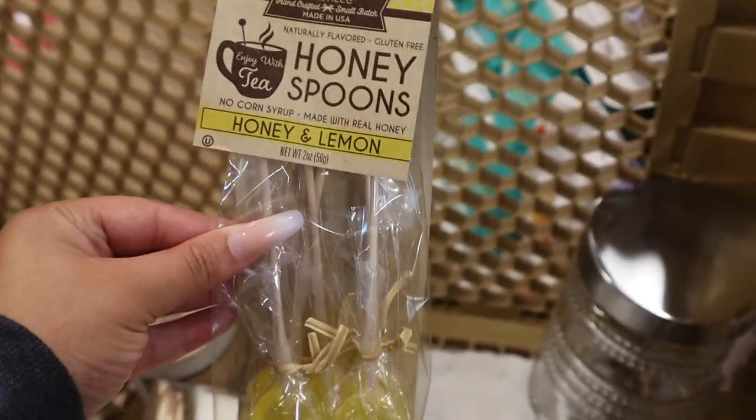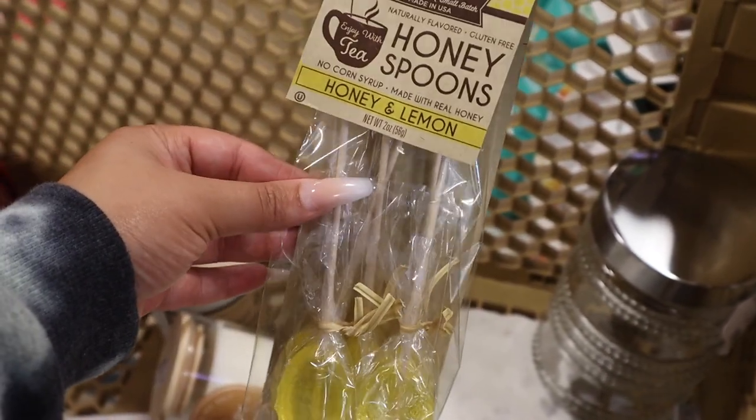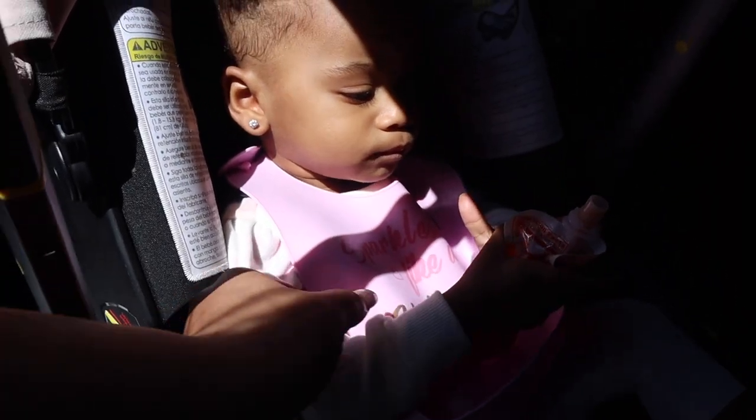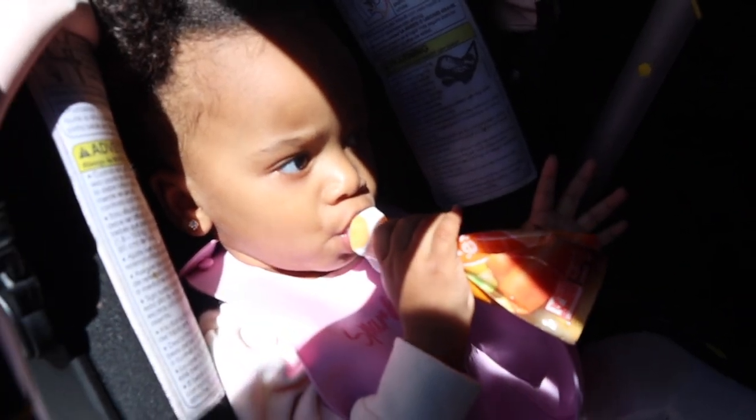Guys, I was looking for these and I just found them. I just was speaking to her and look what I found. This is gonna be so cute. Little snack break, you know, mom's gotta stay ready. Got her bib and a little snack, right?